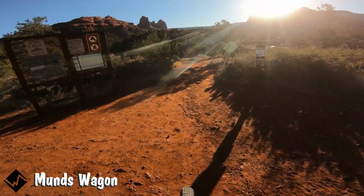All right, I'm at the bottom of Schnebly Hill Road in Sedona again this morning. So I'm gonna check out Munds Wagon, see if I can ride that. But either way, I'm just gonna keep going up Schnebly Hill Road until I get tired.